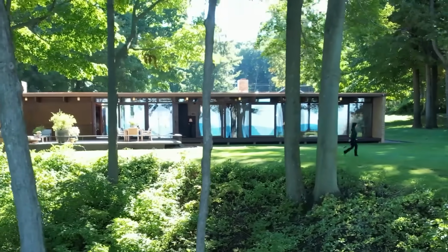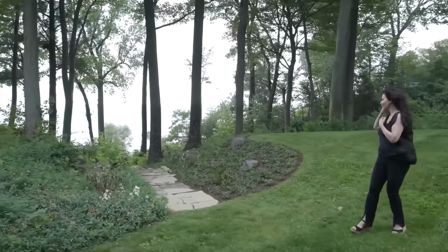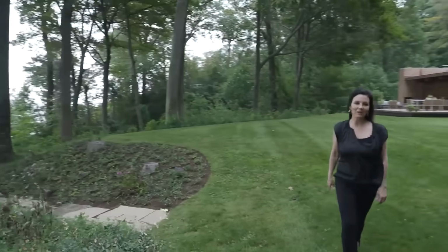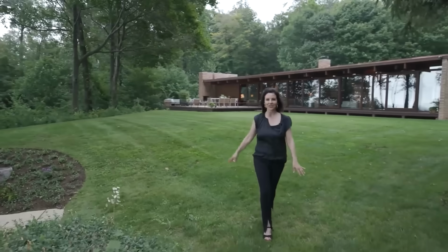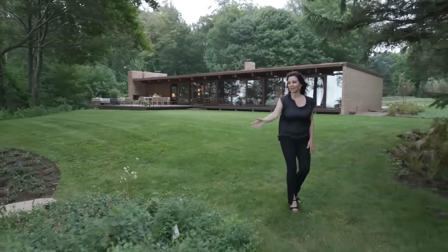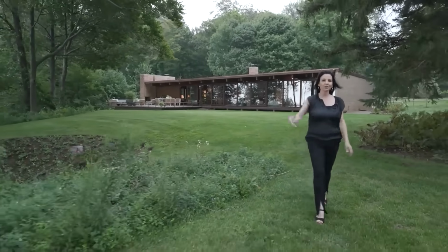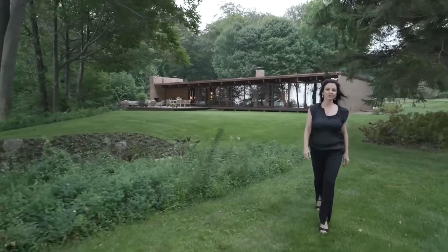So this is our access to get down to the beach. And I just planted these plants here, which are butterfly plants. And it's really magical to be able to go down to the beach and have these butterflies and kind of wind down.